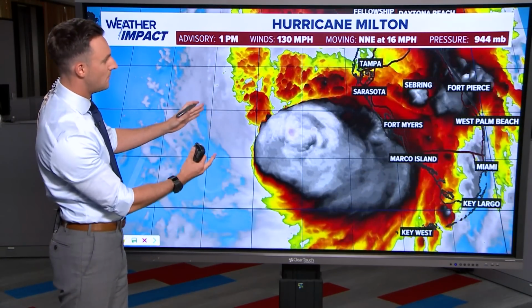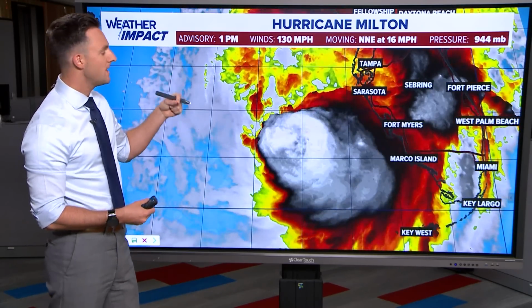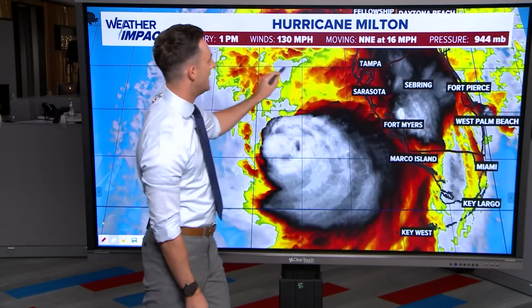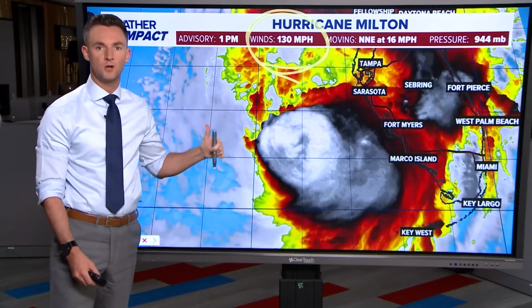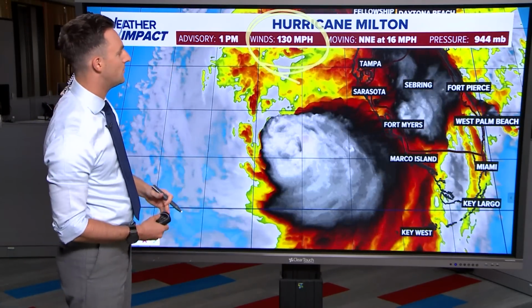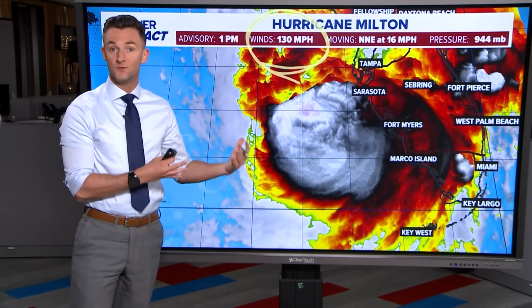This is the look that we have with Hurricane Milton as of this afternoon. It's 1 p.m. Central Time. That's the advisory that we're working off of right now. Winds were sustained at 130 miles per hour. Pressure is coming up, so the storm is starting to show some signs of weakening, which was forecast, but with winds at 130 miles per hour, this is still a Category 4 storm as of the 1 p.m. Central Time update.